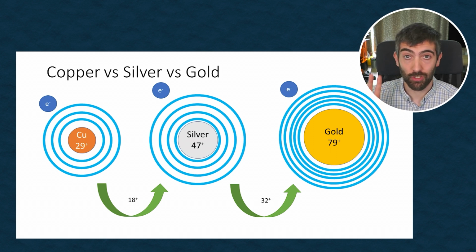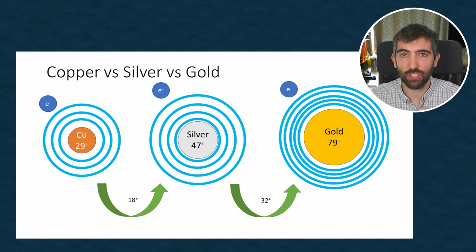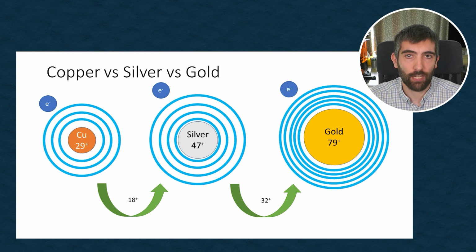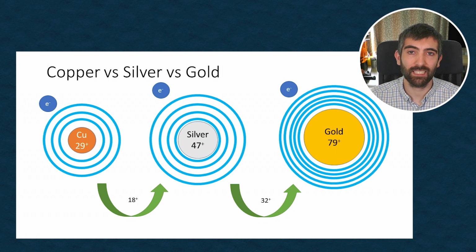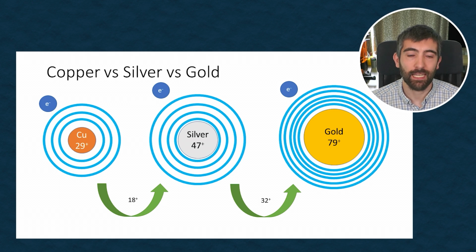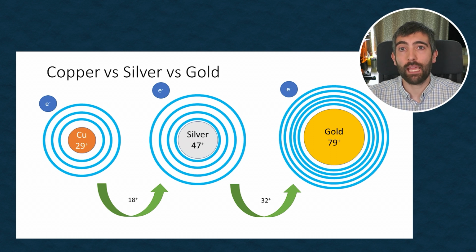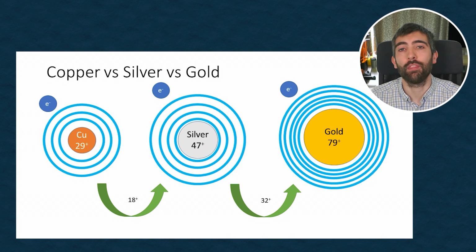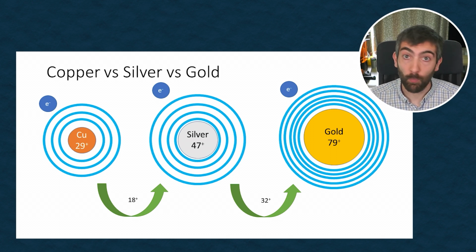Electronegativity is determined by two things. The first is the positive charge on the nucleus. The larger the positive charge on the nucleus, the stronger it holds on to electrons and the higher the electronegativity. So, all things equal, an atom with a larger nucleus and a stronger positive charge is going to hold on to its outer electrons better, and that means that the metal will be less conductive. The other aspect of electronegativity is the distance of the outermost electrons from the nucleus. The further away the outermost electron is from the nucleus, the less strongly the atom holds onto it, the easier it's lost, and the more conductive the metal will be.